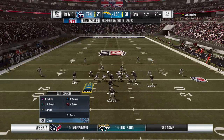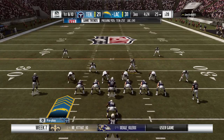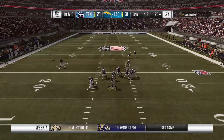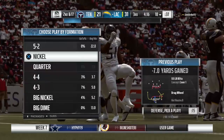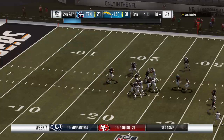Because once they threw the interception and finished off the drive, it does them no good to go back and say, well, you know, we had a good one going. Finish things off. That's the only way you can get it done. Pressure comes, and the Titans are able to bring him down.